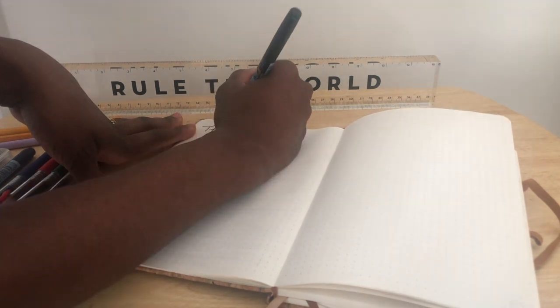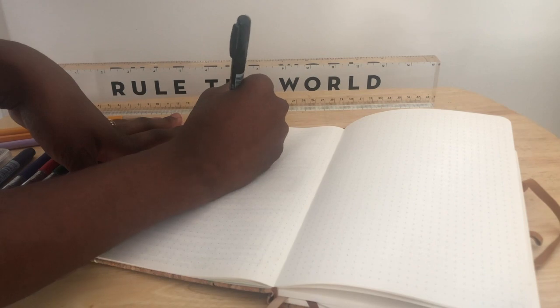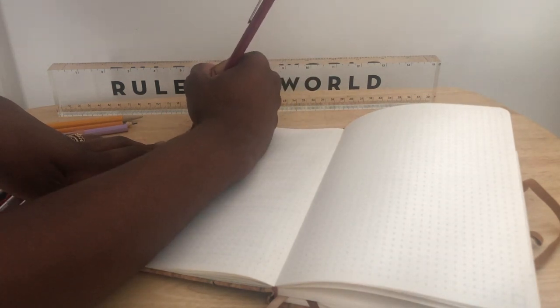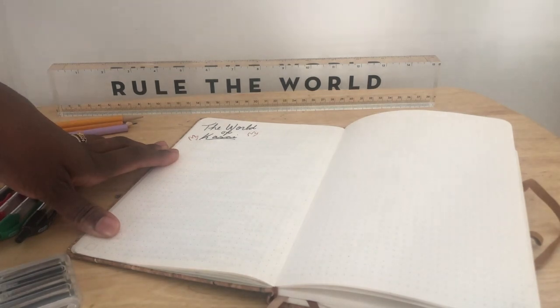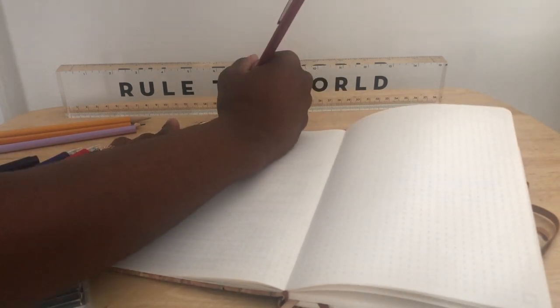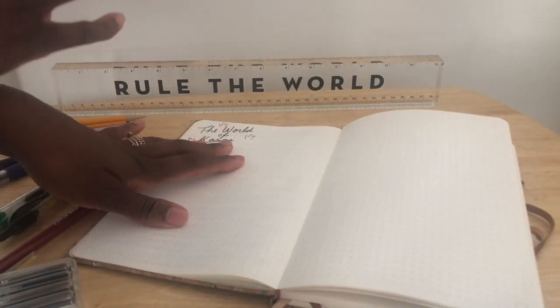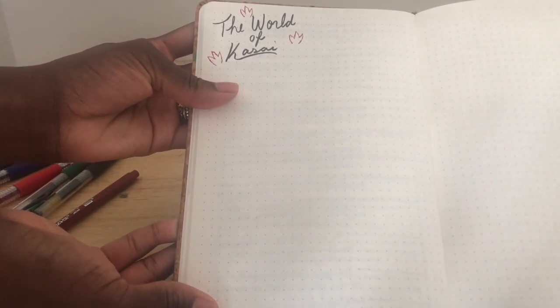So what I'll start with is the title. I think I'm gonna go with The World of Kasai. Kasai means an uncontrollable fire, so I think I'm gonna add little flames. So I actually already typed up some information about the setting, so I'll just be taping the list I made.